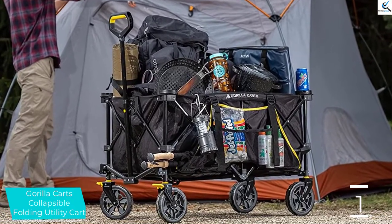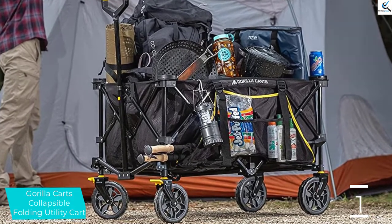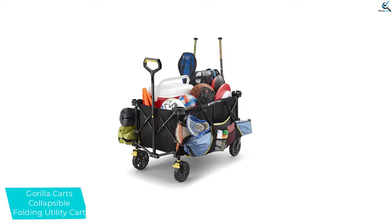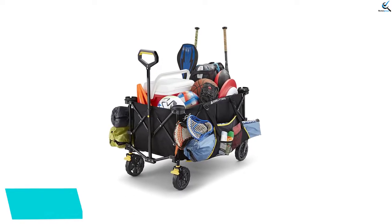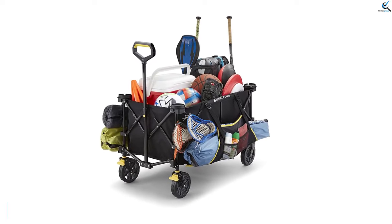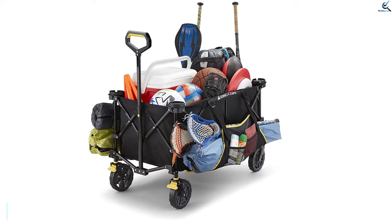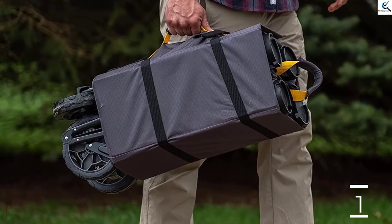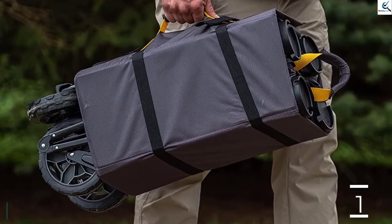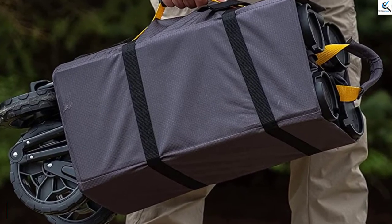Gorilla Carts Collapsible Folding Utility Cart is quite spacious since it can hold all sorts of items. It is 7 cubic feet with good portability. Also, the folding cart is easy to assemble and disassemble for storage and transportation. Furthermore, it is versatile, which makes it suitable for different purposes. The cart features a pull handle for good control and maneuverability across all kinds of terrains. Likewise, the wheels, steering, and brake are upgraded for extra performance. In short, it is useful beyond the imaginable.